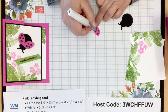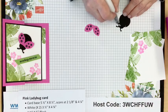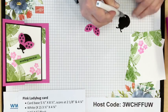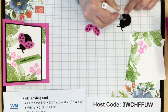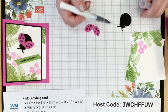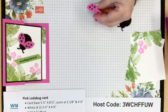Now the other thing I did was I wanted this little ladybug to have a little shimmer. So I am going to use my Wink of Stella on the body. Oh, looks like I need to add a little bit more juice to this one. It's full, so it has plenty, but sometimes you have to squeeze it to get more out. And the more you go over your projects with the Wink of Stella, the more shiny they get. So you can do more.